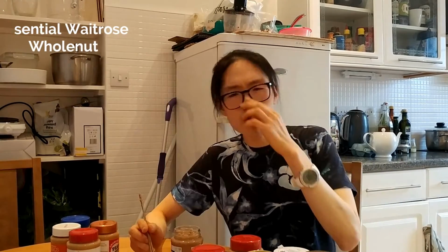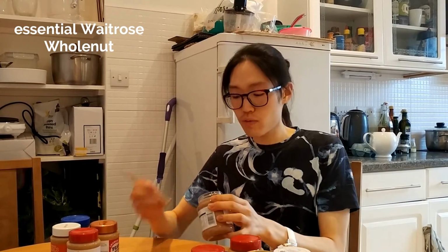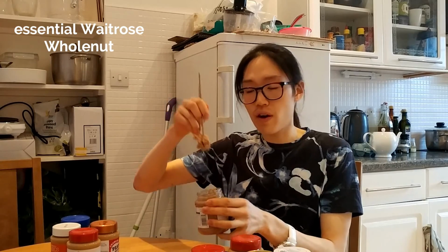Next up is the Essential Waitrose Wholenut Peanut Butter. Again, this one I don't need to stir, there's no oil separation. This one has large crunches, and the size of the crunches is very even. Some of the other ones had larger ones and smaller ones mixed in there, but these are all very large. There's no smaller ones in there. There's a fair few of them. It's well distributed. In terms of spreadability, very, very thick. I felt that this one was quite sweet compared to the other ones so far, mind. Also saltier, but less rich.